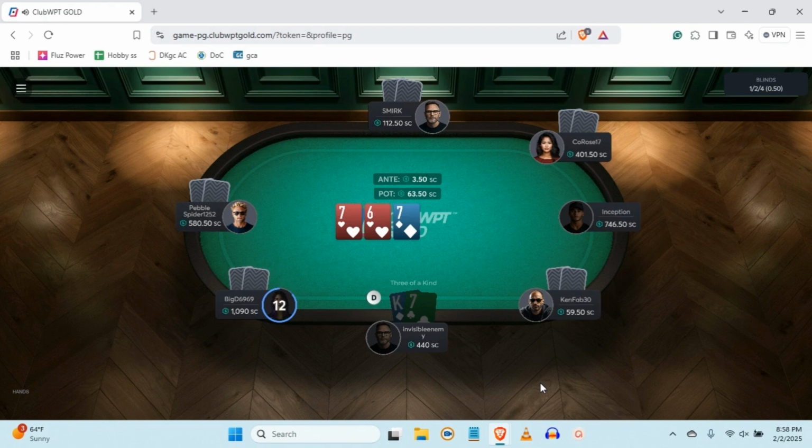Rose raises to 12, gets called in multiple spots, and the flop is 7-7-6. So this is a more coordinated board, as there are more straight possibilities, and two hearts for flush possibilities. If I were Rose here and I just had air, something like a Jack 10 with no hearts, I would probably just give up here. I would just check. So for Rose to bet, if Rose is competent, Rose has a decent hand.